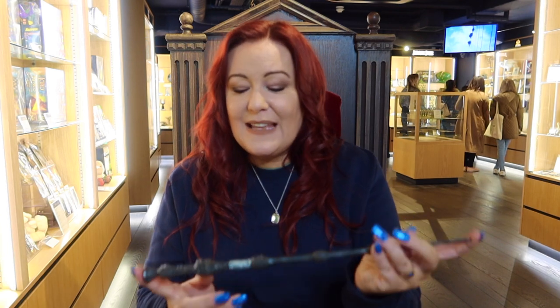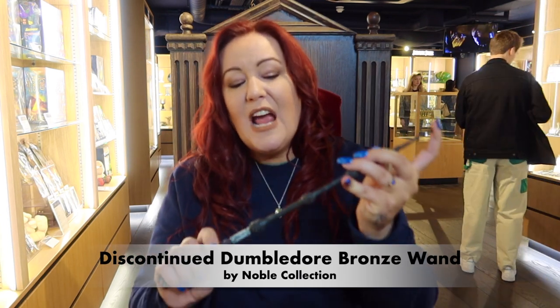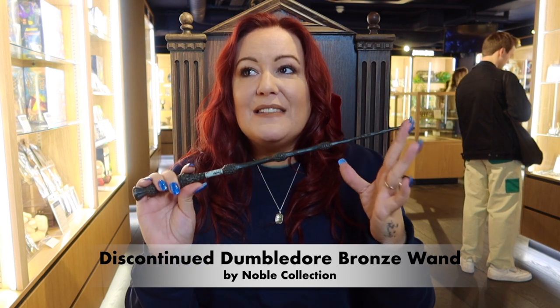So today I am using this beautiful Dumbledore's bronze wand, but I think it's safe to say I'm not going to break it. So if I could get away with it, I wouldn't put it back in the locked cabinet over there to my left. I'd be putting it in my bag, but I think I might be watched. So I'm gonna put it down and we're going to get started.